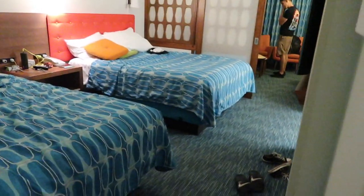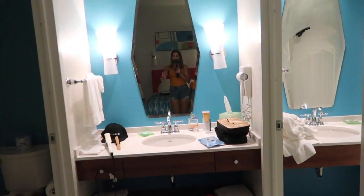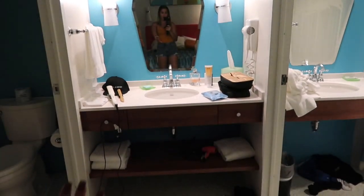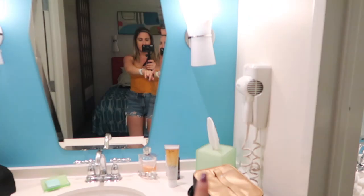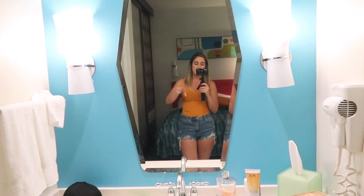So you can kind of see here, it's really, really spacious. Another TV. So this is great. I'm sorry for the mess. We all just got ready. You have this whole area, the sink, has a blow dryer. It's not really a strong one, so I brought my own. I always bring my own, but you have that.